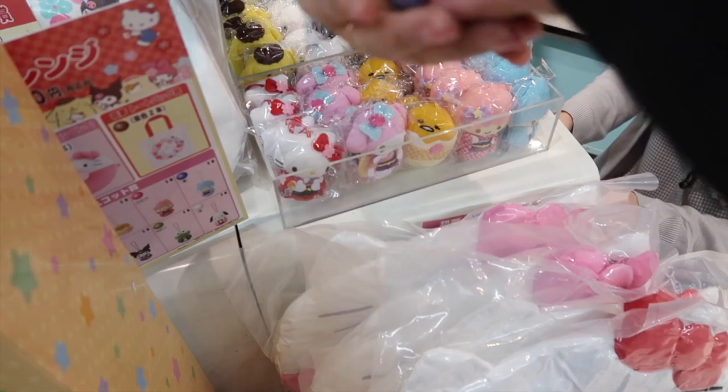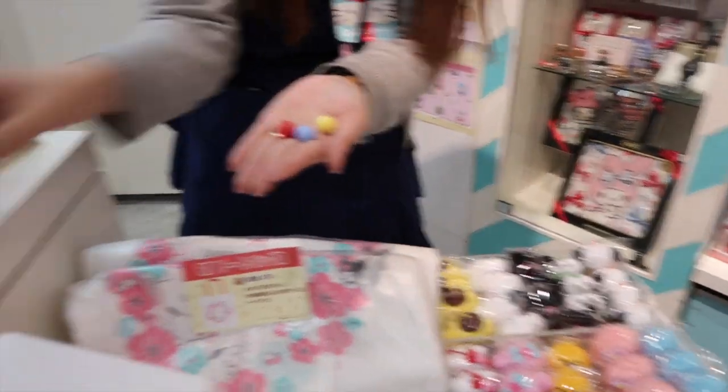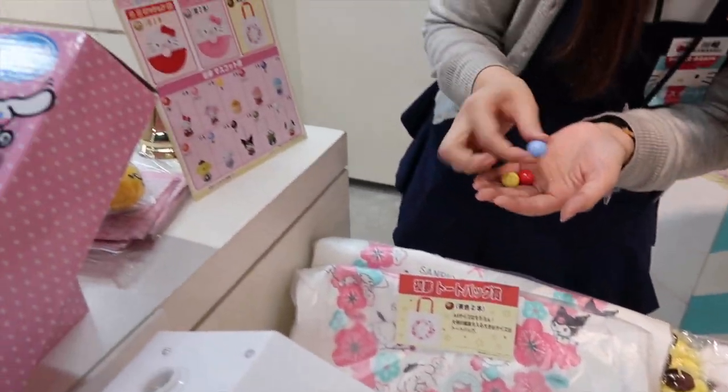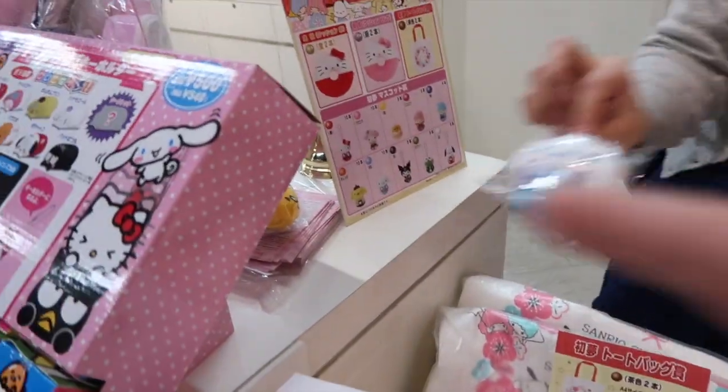Red, yellow, blue. Primary colors. Arigato gozaimasu. Omedetou gozaimasu. What did we get? Red. Oh, Hello Kitty. Yellow. Pompompurin. And blue Kiki. No? Oh, Cinnamoroll. Oh, light blue. Oh, Cinnamoroll. Oh, yay. Arigato gozaimasu.